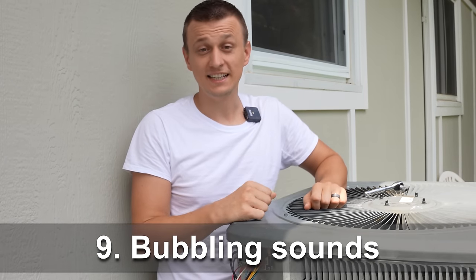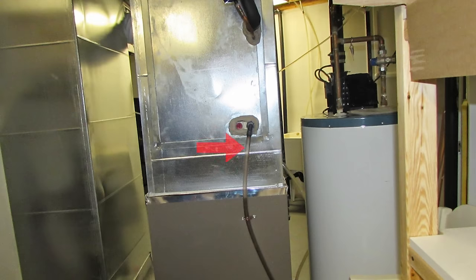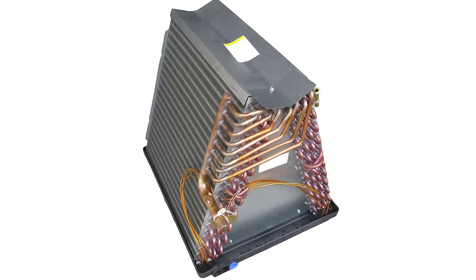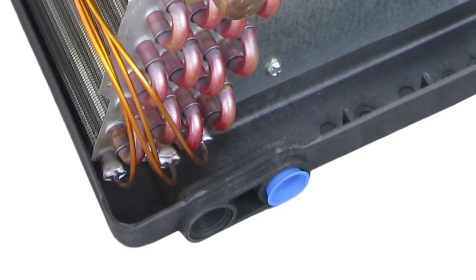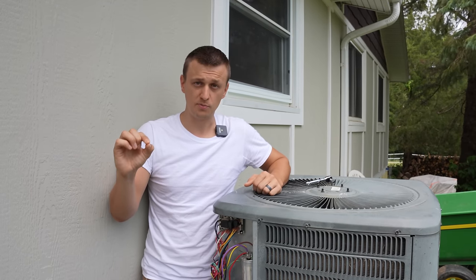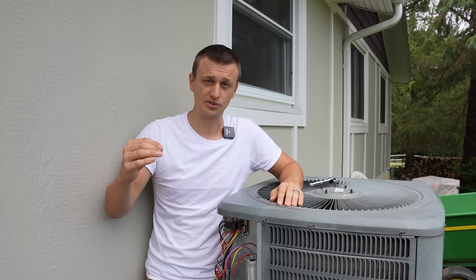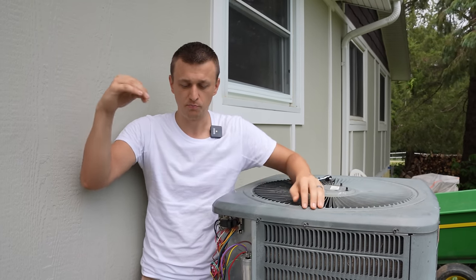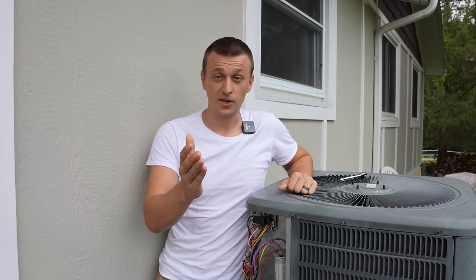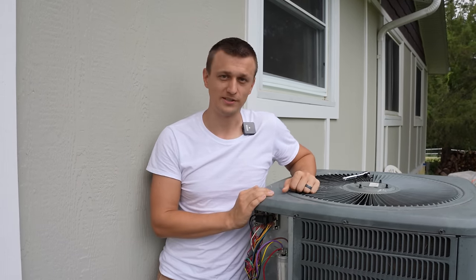And reason number 9 is bubbling sounds. Sometimes this can be caused by a plugged up or a partially plugged condensate drain. So the drain pan, which sits on the bottom of the evaporator coil, usually water gathers up in there and then it goes down the drain port and into the drain hose or the pipe, depending on what kind of setup you have. If that drain port or pipe is partially plugged, the water is going to start to pool up and you're going to get this gargle sound as it gargles or bubbles into that pipe. So if you're hearing a noise like that, you could try cleaning that condensate drain line out and hopefully that will solve your noise issue.